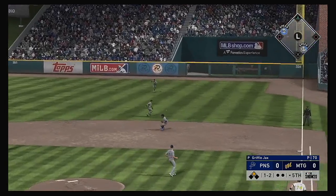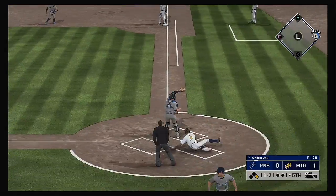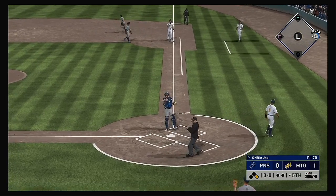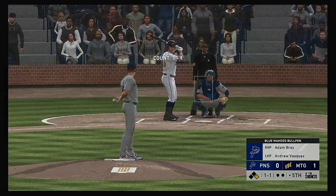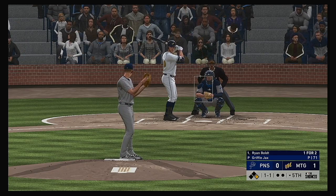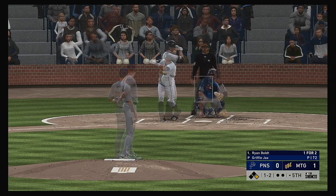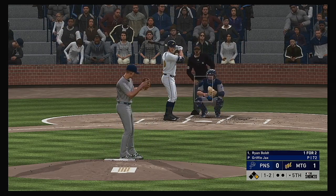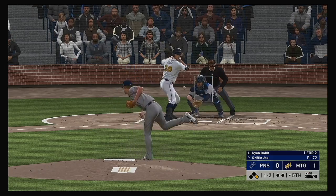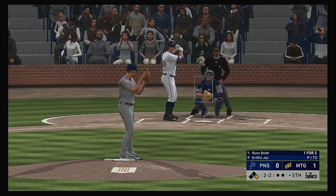On the ground to the right side. And that'll get on through into right field for a base hit. The throw to the plate, and not in time as the run scores. Standing in now, Ryan Bolt, fouled away. And that misses, 2-2. Nobody out, runner on first.